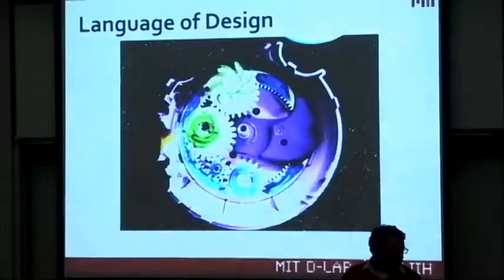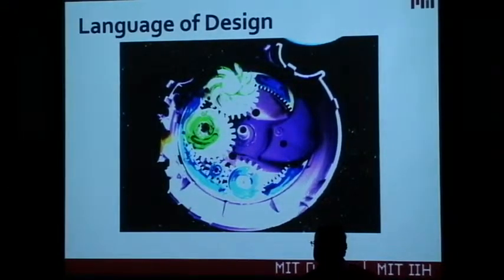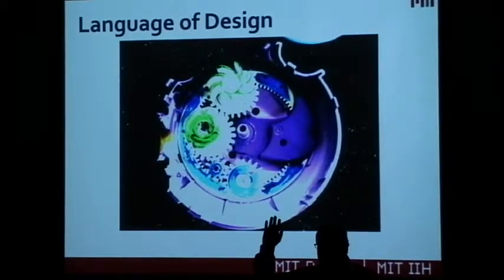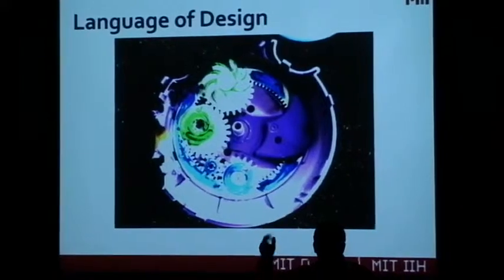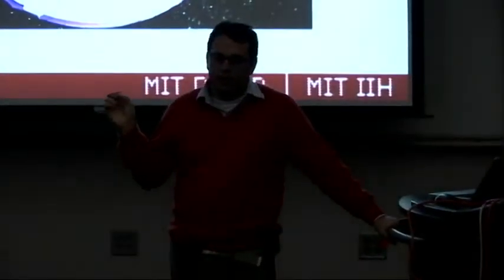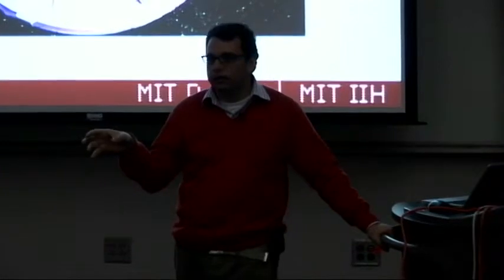And the next part of the kit was really, how do you create a language of design? I don't know if there are any MEs here, or if you've seen a mechatronics or a mechanical engineering book. Oftentimes you open it and you go to a picture of an engine and all the cams are red and all the pistons are yellow and the main engine block is color-coded blue.